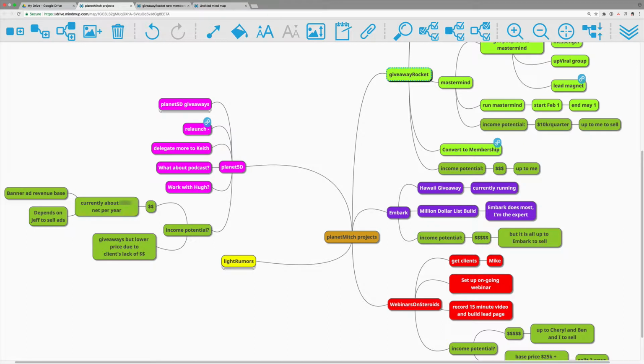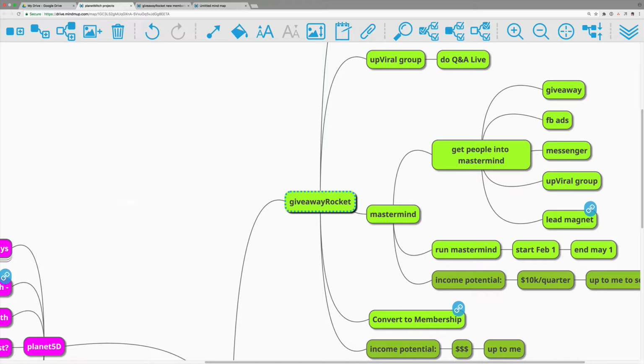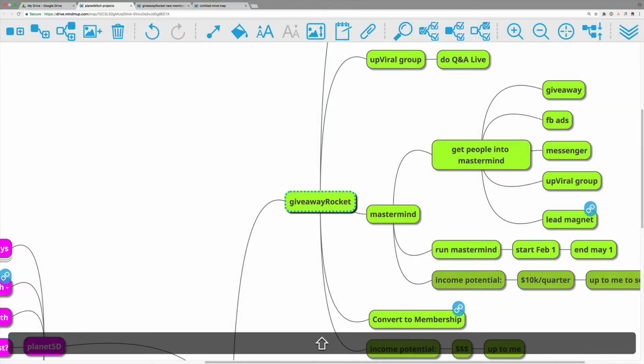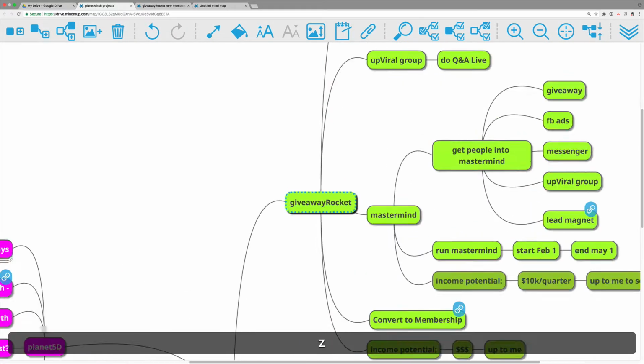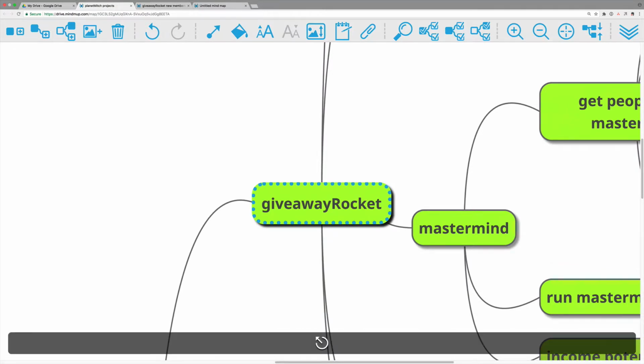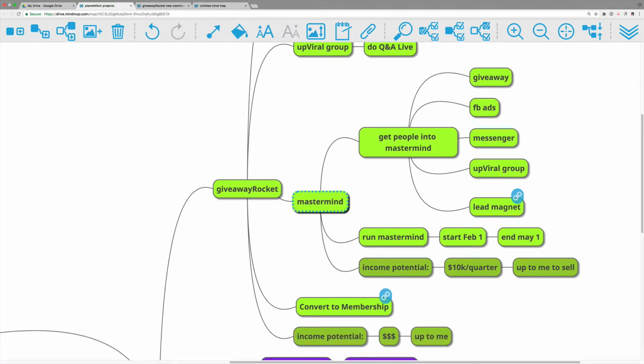So the great thing is if you want to focus on a particular area, like I have Giveaway Rocket in the upper right corner selected, if I hit the escape key, everything moves to the center there. So I can zoom in and out. If I want to zoom out a little bit, Shift Z will zoom out, Z will zoom in. Escape will again recenter everything on the current node. So if I move through the nodes and I hit escape, then I can move around a little bit. And I'm not touching the mouse. I hate the mouse.